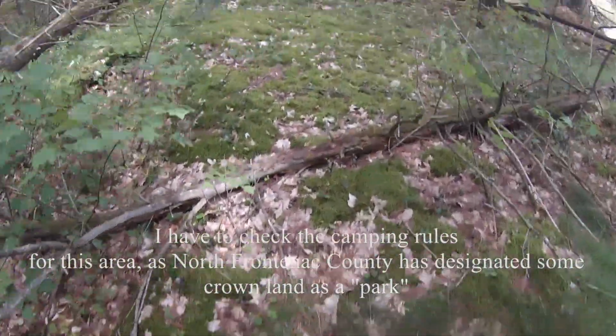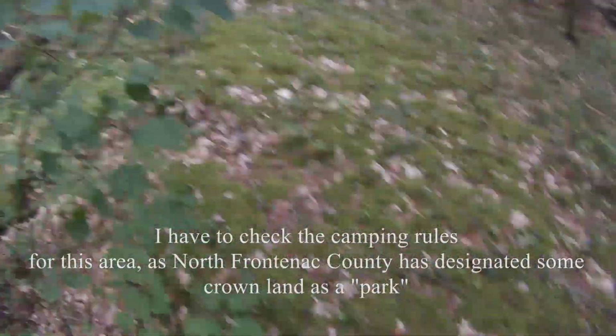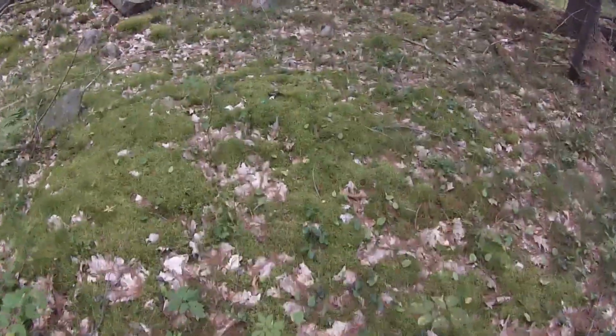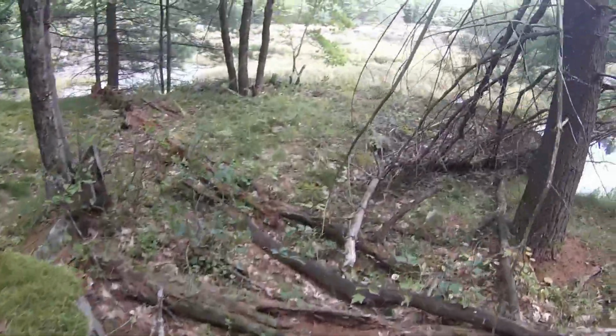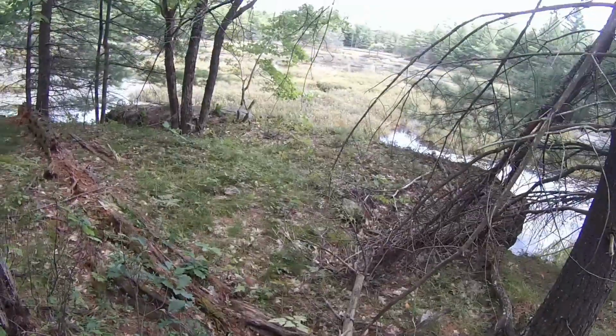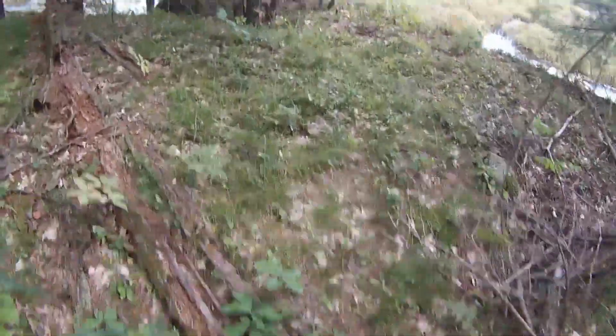These were close to the main road though, so I probably wouldn't camp in areas like this. I usually like to find a spot that's a little further away from traffic, no matter how little.